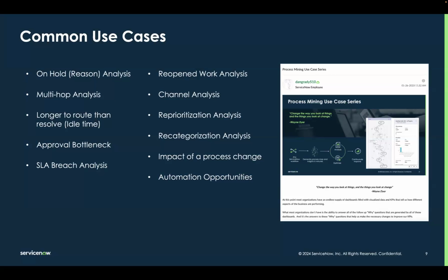And what we do in this use case series is we cover how to do each of these analyses in short 5-minute videos. Now, what we're going to do here today is run through many of these use cases at a high level, just to expose you to them and get you a little bit excited about the types of things that you can do with process mining. And then if you're interested in doing a deeper dive in any one of these, you can check them out on the use case series on the community site.